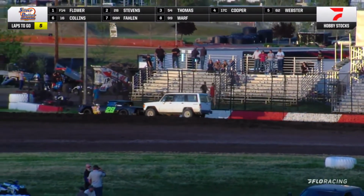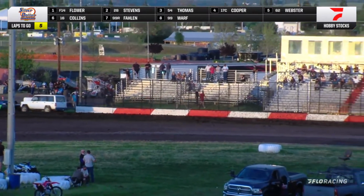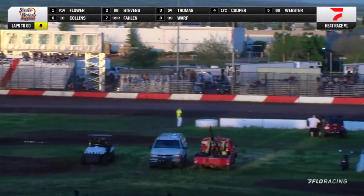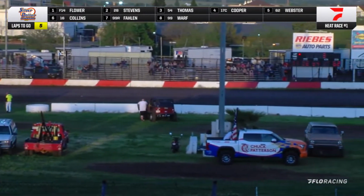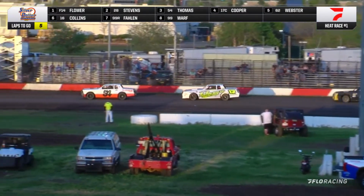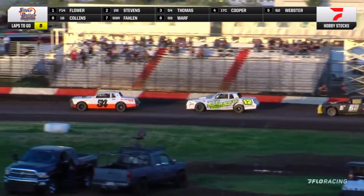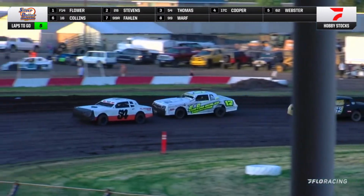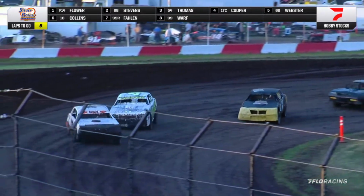A lot of these drivers do race at the Marysville Raceway on Saturday nights. Hobby stocks this year at Silver Dollar Speedway, 5 races. We'll keep a championship point tally this season for their 5 shows. Back at it, off turn 4, green.